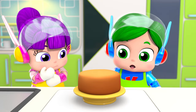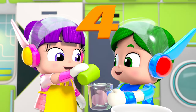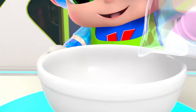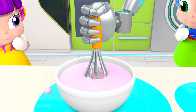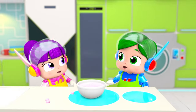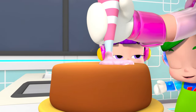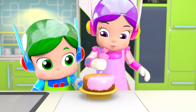What shall we do? 3, 4, measure and pour. 5, 6, whisk and mix. 7, 8, pipe the cake. 9, 10, do it again.